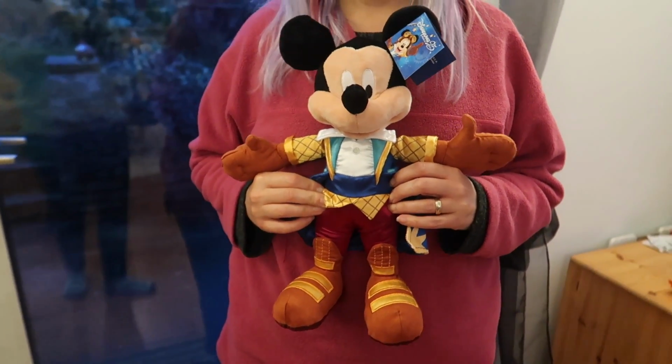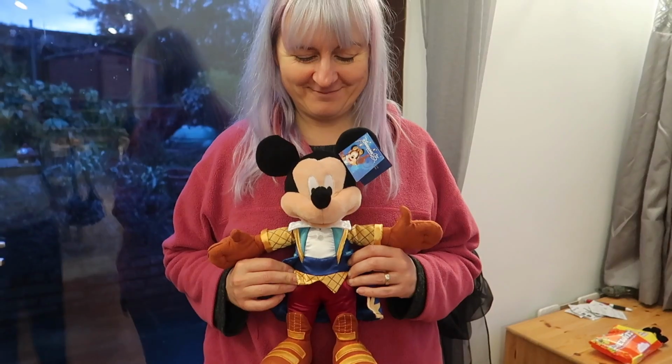Then for my mum, I bought a couple of Mickey Mouses because she collects them like there's no tomorrow. The first one I got was the 25th anniversary Mickey Mouse, which looks like this, and it was 30 euros, and it's just steampunk Mickey, okay? What more could you ask for?